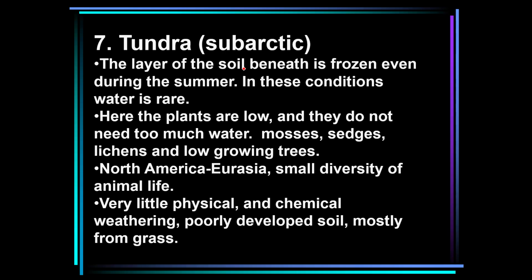The plants are low and they do not need too much water: mosses, sedges, lichens, and low-growing trees. This is characteristic in North America and Eurasia, and they usually have very low diversity of animal and other life. There is very little physical and chemical weathering, and the soil is very poorly developed, mostly from grass. And also, you cannot really have big plants growing because the whole growing season is 2 months long. So there is basically no time to grow anything.